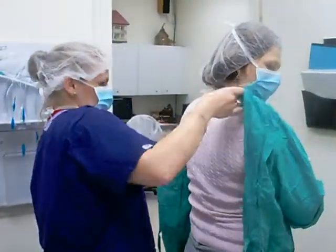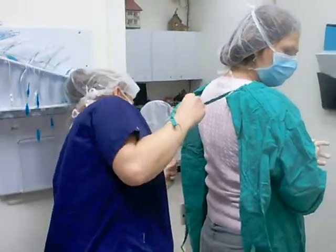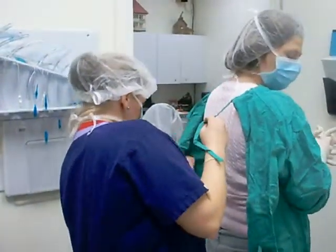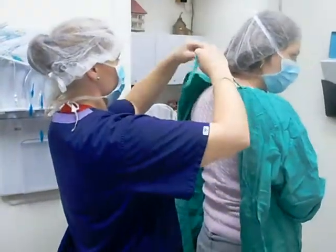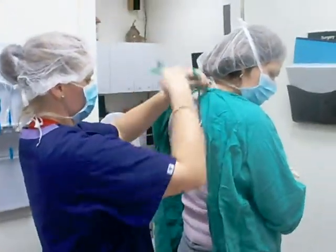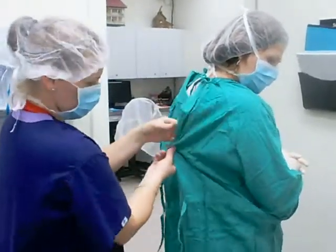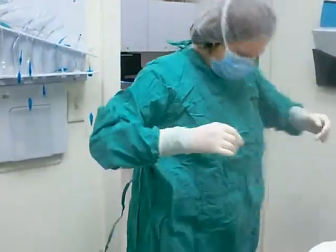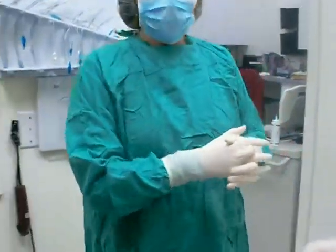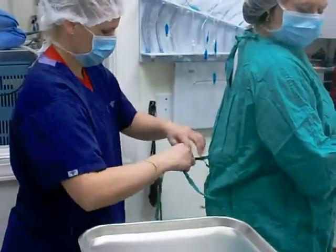Next, I'm going to tie in Dr. McGill. Usually we only do the top straps in our gowns. So that's what she initially asked for, and then this one was a little bit baggy on her, so then she ended up wanting the bottom one done as well.